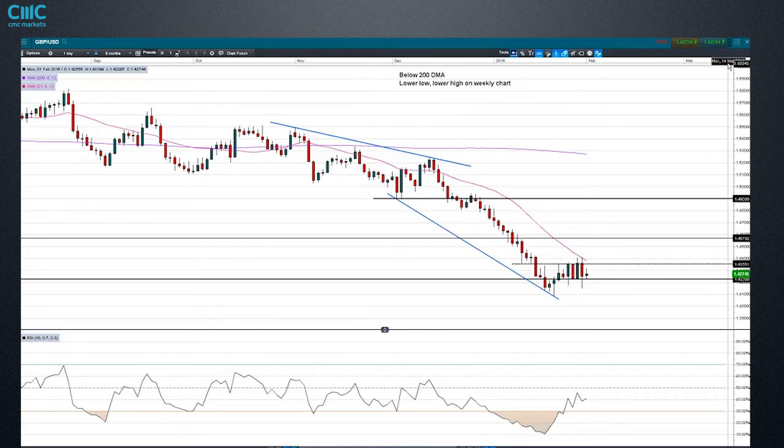And so that's, I think, part of the reason why we've seen such a sharp sell-off. But given that we've hit these multi-year lows, has it all been priced in? Can we really take the currency lower before that vote's even been made? Possibly not.